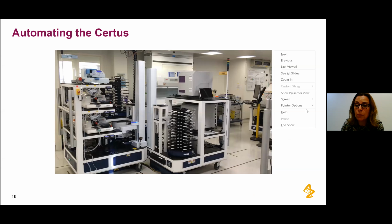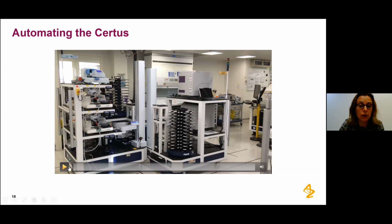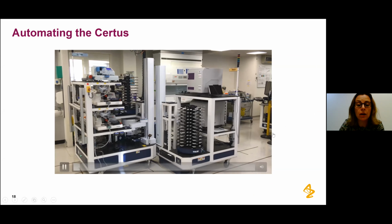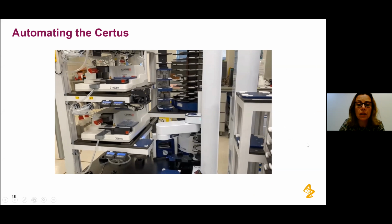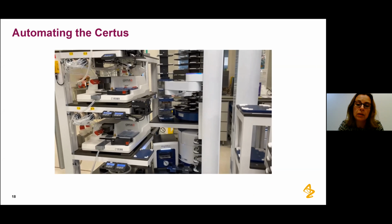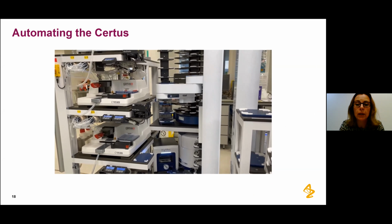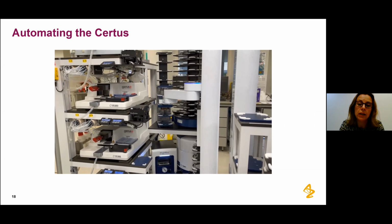So I've just got a video here I'm going to show you. I thought it might be interesting to see how the actual carts move with the CERTUS FLEX as our focus. Here we've got a dispenser cart and a reader cart paired up on a cart-to-cart platform. You can see the precise robot is going to access a microtiter plate which has a lid on from our random plate storage. So it takes the plate and lid.